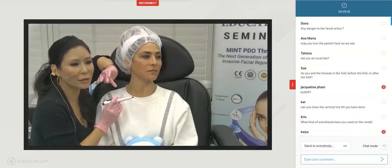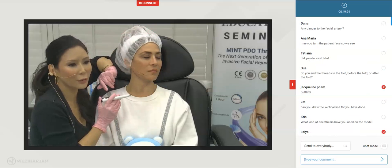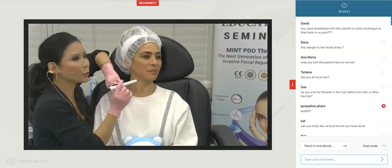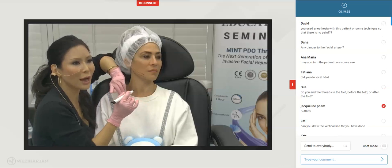Are threads indicated for all patients? No, never do any kind of treatments with patients with autoimmune disease. What about augmentation of lips? You can do smooth threads. You can even do, what's really beautiful on lips is doing the twist threads. Those are really beautiful.